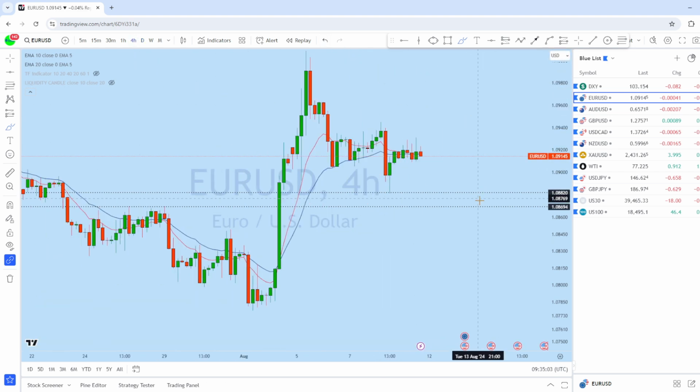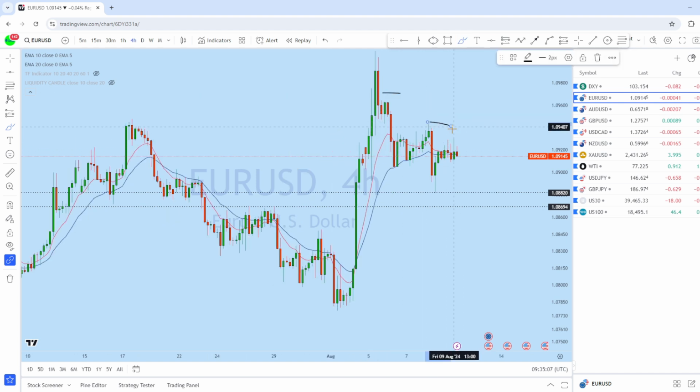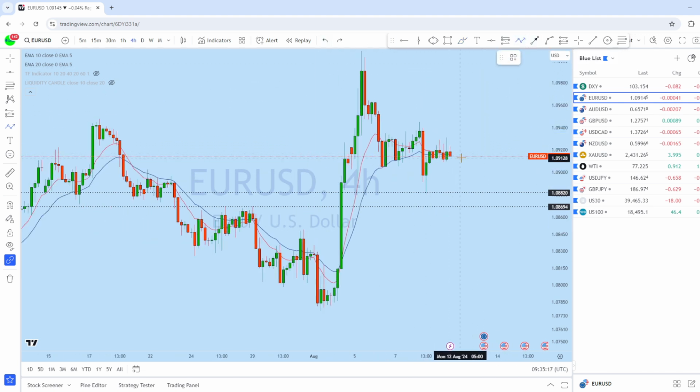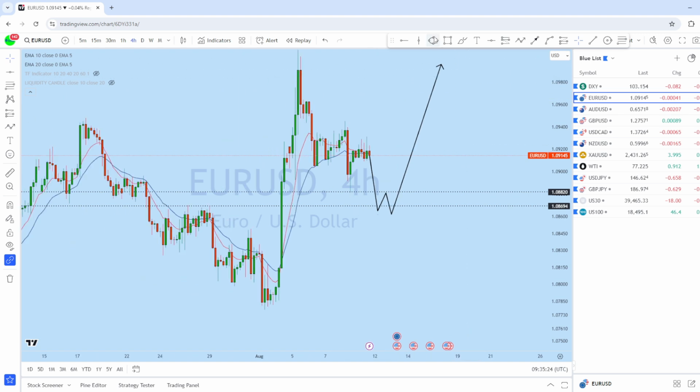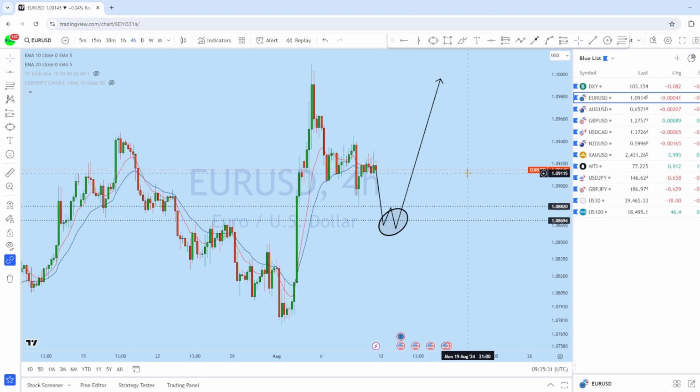So dropping down to the 4-hour time frame, we can see that EUR/USD is forming a series of lower highs with multiple liquidity grabs, which may give momentum towards the downside on EUR/USD. I'm expecting the market to break below to fill that fair value gap and then bounce back up to create a higher high. So this is where I will be waiting for a potential rejection on EUR/USD. As soon as we find a suitable entry, we will be looking at going long with a high probability trade setup.